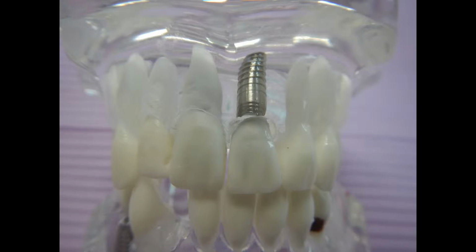In years past, we used to have to shave the teeth down on either side, create a bridge between the two teeth, and suspend the dummy tooth between those two teeth. Now, we can literally just screw an implant into the jaw. Titanium is biocompatible with everybody. Nobody rejects titanium. And they're successful 97, 98, 99% of the time. And then we make a permanent implant retained crown.